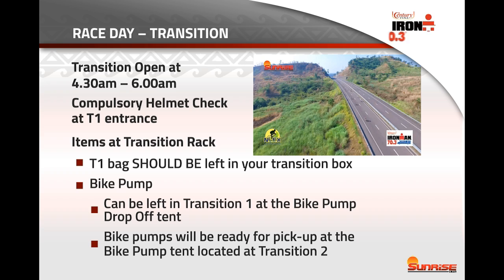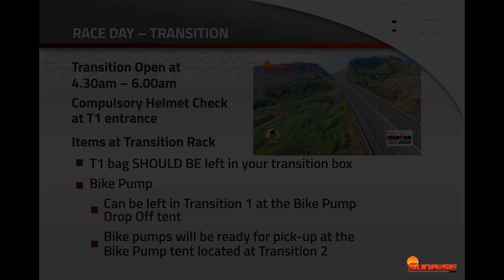Please ensure the items you require for the race are either attached to your bike or on the ground next to your bike. You'll be able to bring in your bike pump on race morning. However, you must drop this at the bike pump drop inside transition or hand it to a family member or friend after you exit transition. Please make sure they are adequately labeled using the bike pump sticker from the athlete kit.